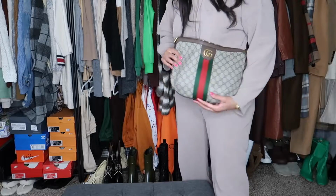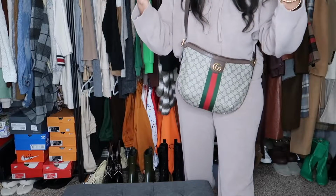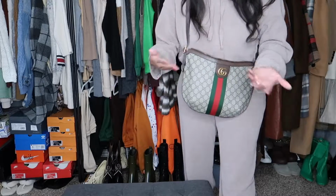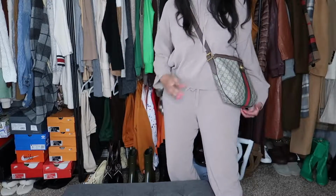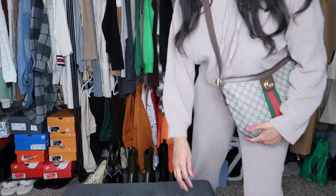I feel like that's pretty much how you should wear a crossbody, or how I feel comfortable wearing a crossbody, or how I feel a crossbody looks good: across your body and not across your chest, if that makes sense. It's kind of across your body like that. So that's how it looks on me, like I said, on the very last little notch here.